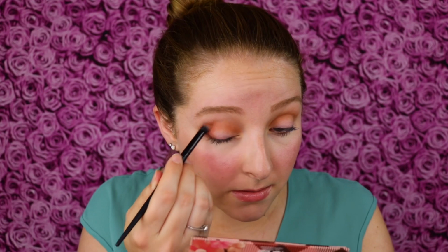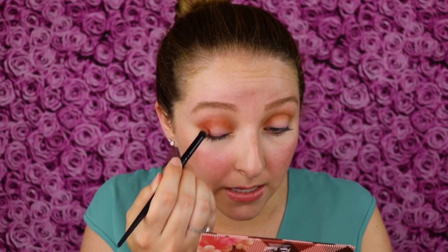So yeah, that's okay. Still not really wowing me. I mean, I feel like the formula is pretty consistent with all of these matte shades of just not blending out super easily, but good pigment.